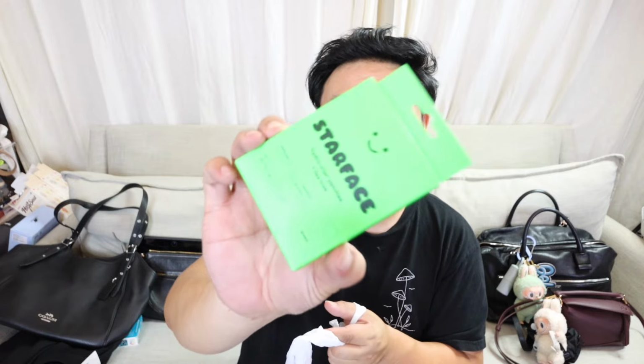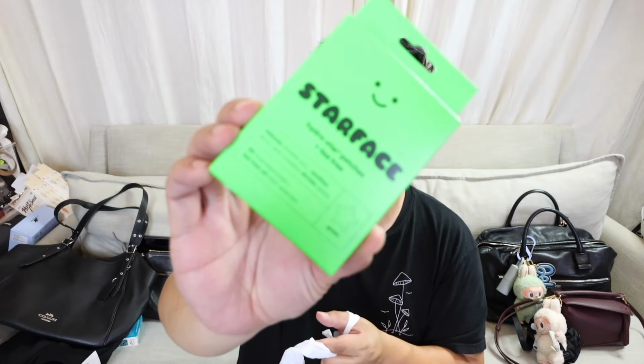But I am not. Okay, next up, I got these really cute little star face Hydro Star patches. And they have tea tree oil inside of them, so that helps with pimples if you get one. And it's in this really fun green color, you know, Bratz green. It was $6.99. Comes with 32 little star patches. So these are cute for when you break out.